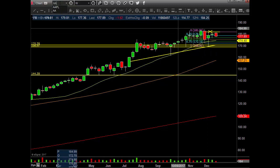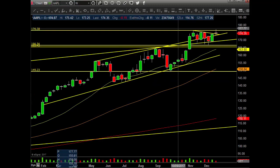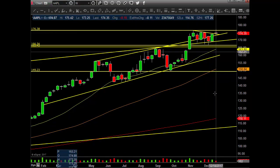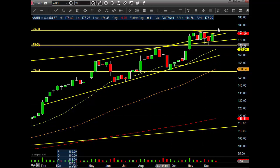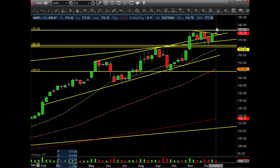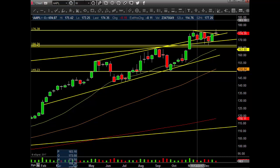All right, let's go to Apple. On the weekly, this thing's coming off this bull flag. You're above the MA, a strong stance. You're above this upper trend line and out of this channel. It's looking great. Let's see where this weekly closes.